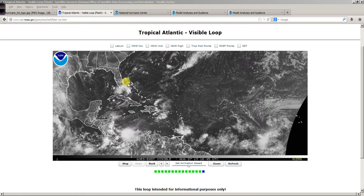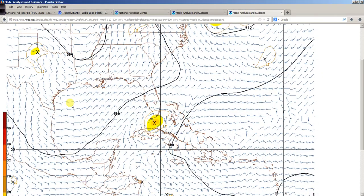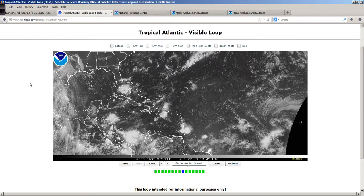This area shows up real nicely on the 500 millibar chart of the GFS right there. That's the upper level low, the energy associated with it, and you can clearly see the counterclockwise rotation with this upper level low. Kind of interesting to see. Sometimes they work their way down to the surface, but none of the computer models indicate that that will be the case with this system.